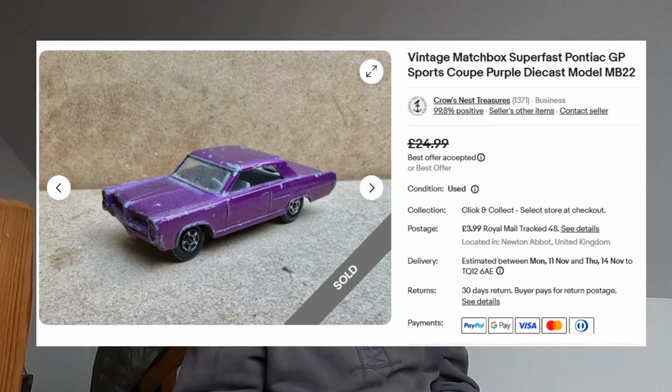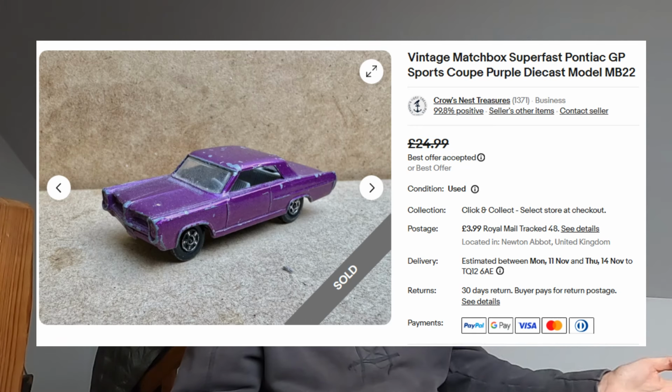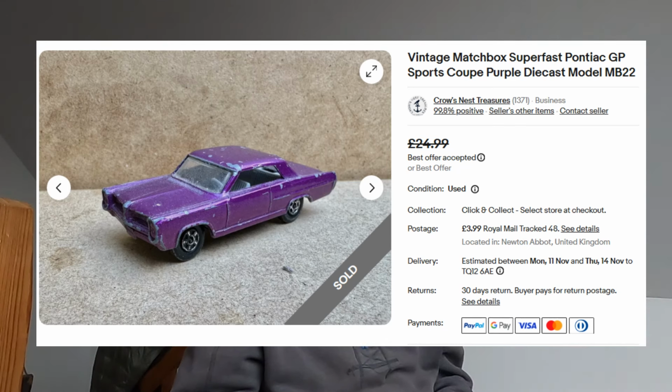It's all good. A couple of die-cast car sales, again, just thinning out the collection slowly. So this is a vintage Matchbox Superfast Pontiac GP Sports Coupe. This is quite a desirable car. I believe it was only made for 1 year, which sounds like it's going to be really rare. Matchbox were pumping out, honestly, millions of cars every year back in the early 70s. So, yeah, rare, no, it's not rare. But if you can get a mint one, they can go for crazy money. This one was play-worn. Still sold for £20 plus postage, though.